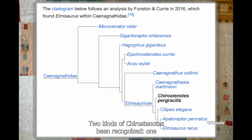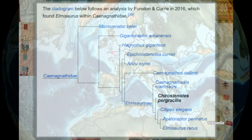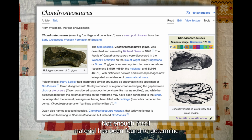Two kinds of Chirostenotes have been recognized. One, with a more delicate foot, seems to be male. The other, with a more robust upper part of the foot, female. Chondrosteosaurus gigas. This poorly known genus may be a Camerosaurid, one of the boxy-headed sauropods. Not enough fossil material has been found to determine if it is indeed one of those enormous plant eaters. The type specimen consists only of 2 vertebrae collected on the Isle of Wight.